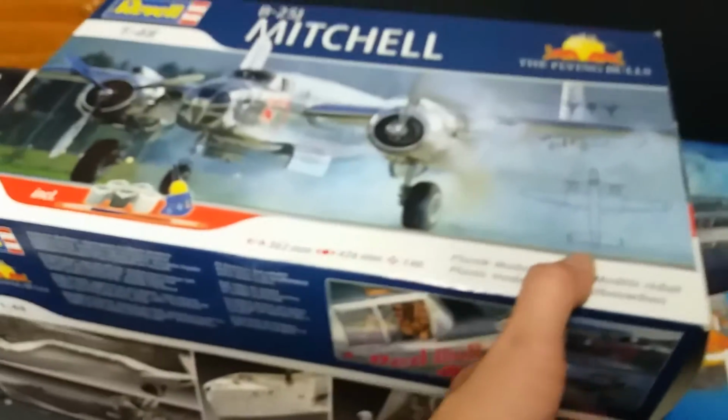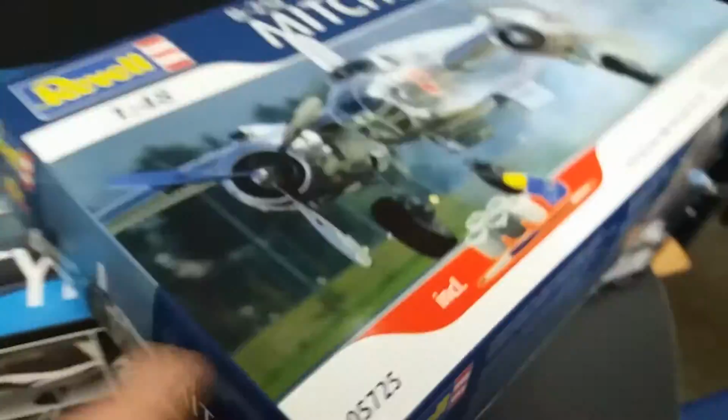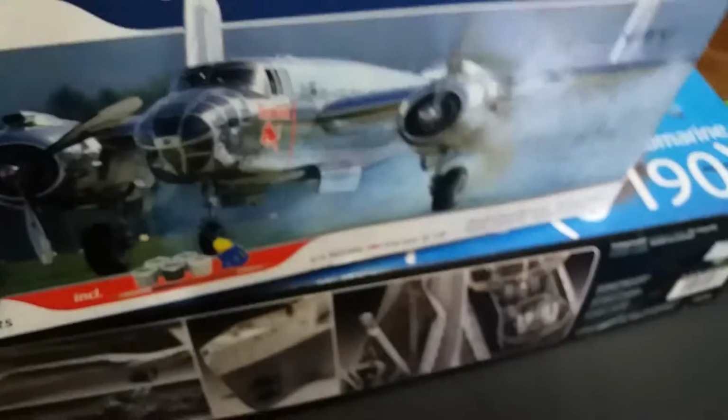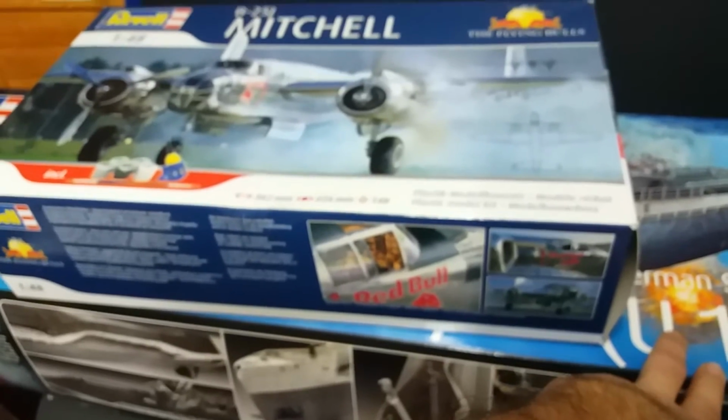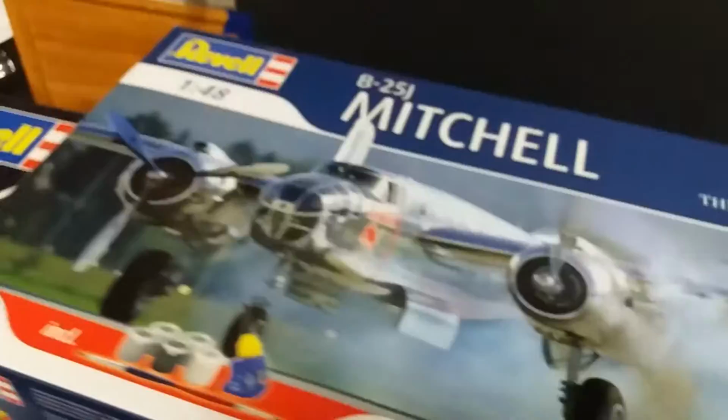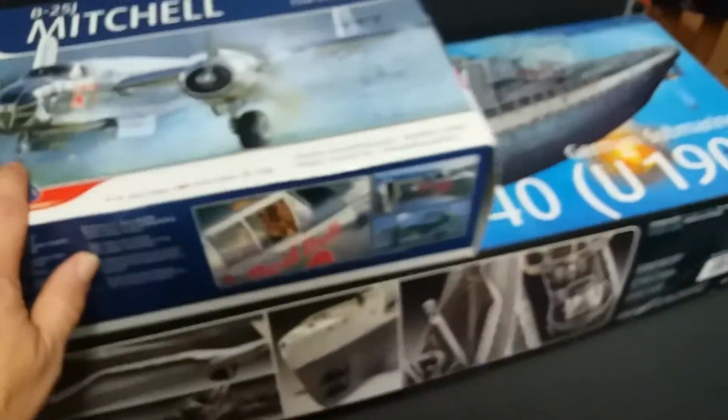But I ended up getting those two. And this was, let's see, I think it was like 30 euros. Yeah, 30 euros, so paid 15. Plus 45. So this was another awesome deal. So this one, oh man, this one's amazing. I'm so glad I got it. So I got those kits.